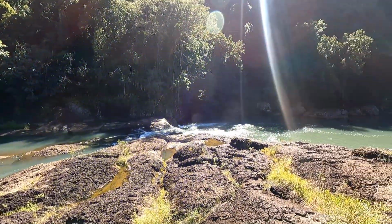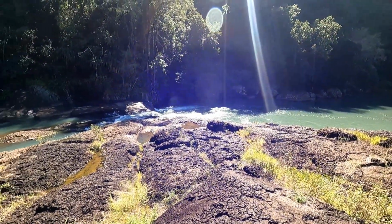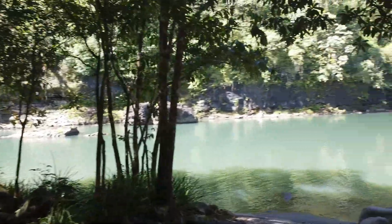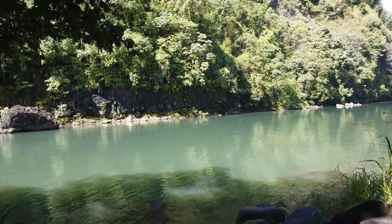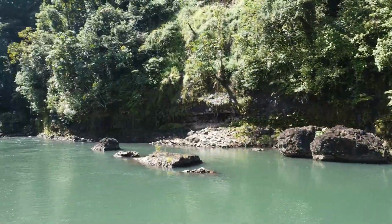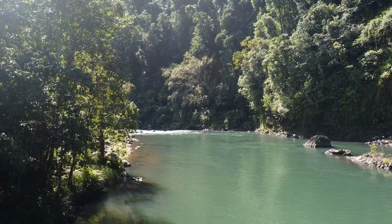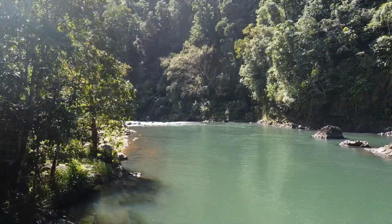And after the waterfalls we went along to the Tully Gorge, and it was spectacular. It was so beautiful. And this here is a swimming hole. It does advise you that there could be crocodiles, but everybody seemed to think that there probably wasn't, but I wasn't going to take the chance. It was such a shame because it was such a beautiful day.